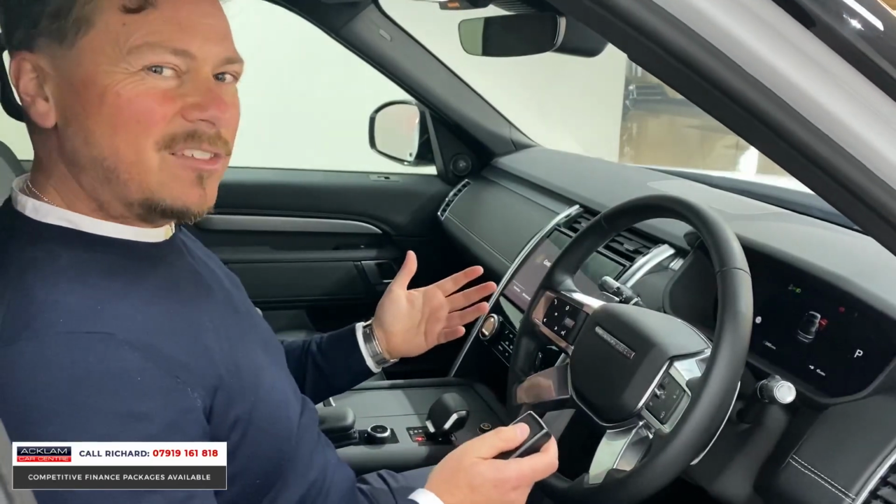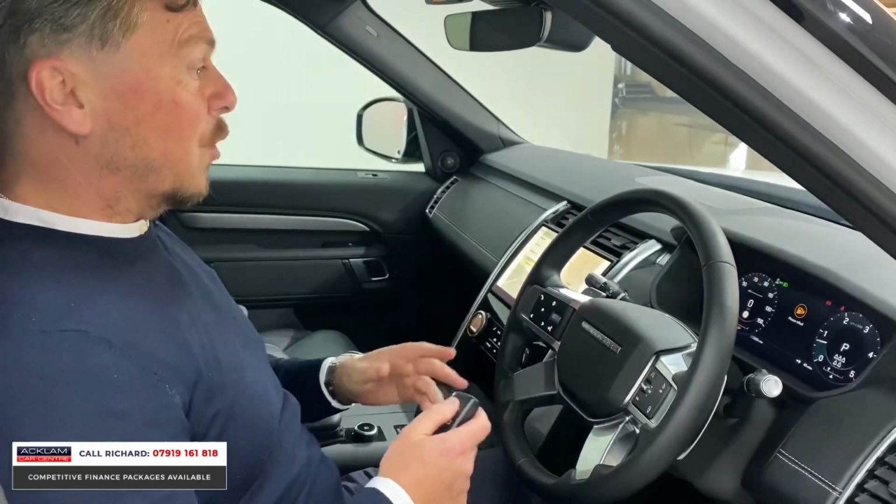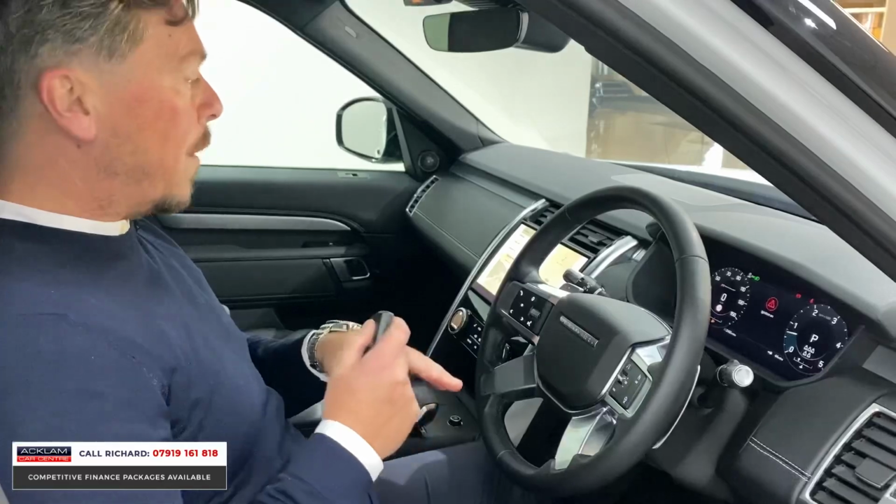These new diesel engines in these are brilliant. They're very, very quiet. This one being the 250 has got that bit of punch, which is brilliant. And the price is awesome. It's $62,990. So what a brilliant price for this.